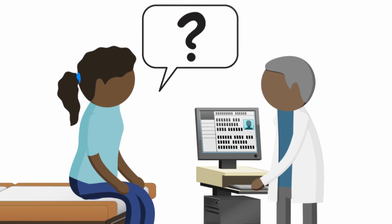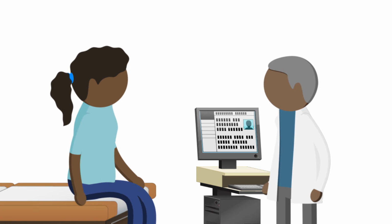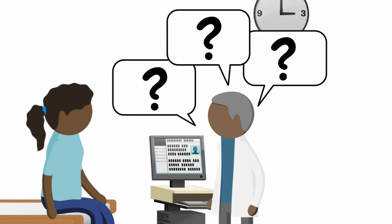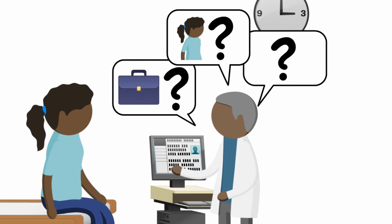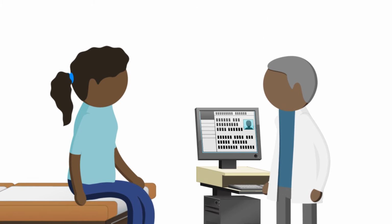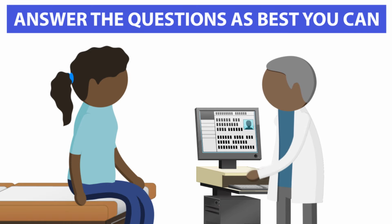Don't be afraid to ask the examiner what will happen during your exam. For the most part, the examiner may ask you a series of questions about your condition, like how it affects your daily life and job, current medications, and any treatments or surgeries you've had. The examiner is asking you specific questions for a reason. They relate to what's in your file and VA's rating criteria. Answer the questions as best you can.